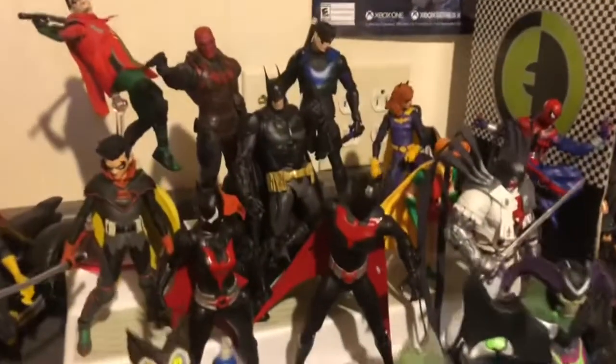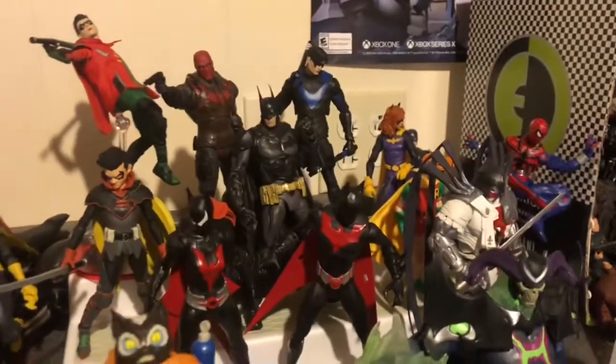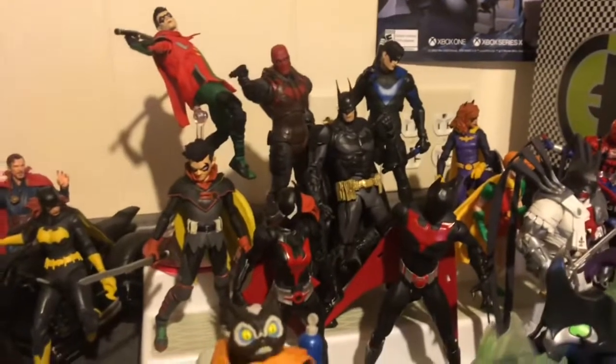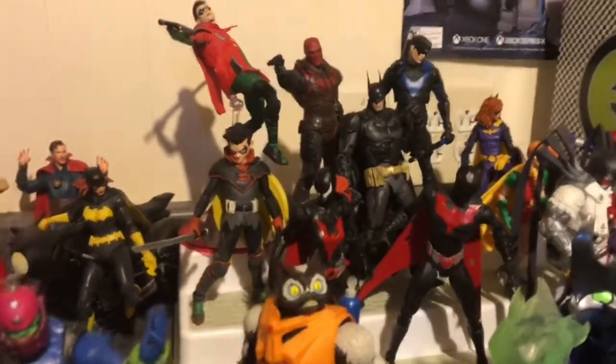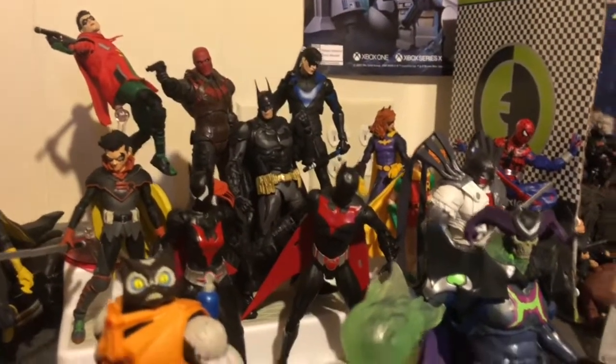Here's like my Bat Family shelf. It's meant to be kind of a video game thing, but not completely. So I have the Arkham Knight Batman plus the Gotham Knights. I've been doing a lot of customizing lately, as you'll see next. I do think that Batman will be next on my priority. So, there's just kind of the Bat Family besides Alfred.